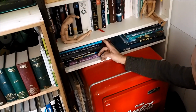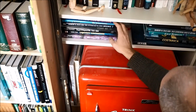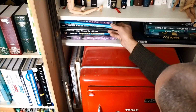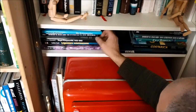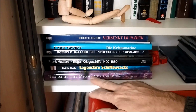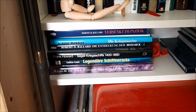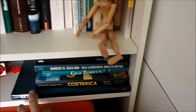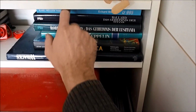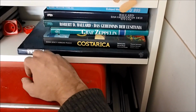Yeah, there's a lot more of these coffee table books. All the things from Robert Ballard. There's another one on the German Kriegsmarine, legendary shipwrecks. There's another really nice one, Realm of the Seahorse. It's from a Greek photographer. The wrecks here, this is pretty interesting. Graf Zeppelin is the first German aircraft carrier. That's about German U-boats. There should be more about German U-boats. I have no idea where these are.